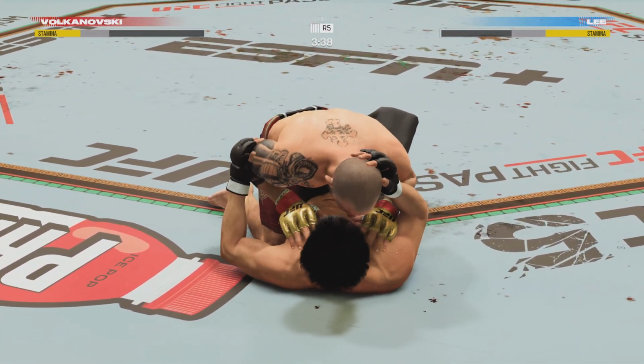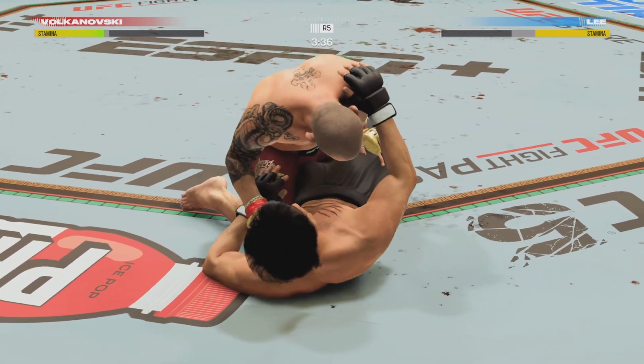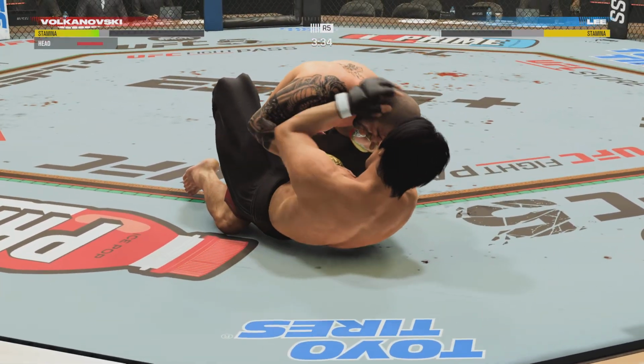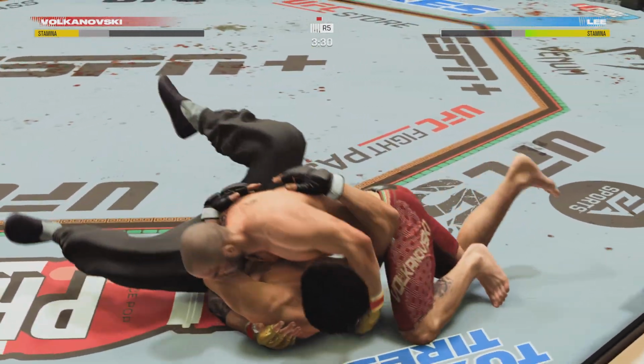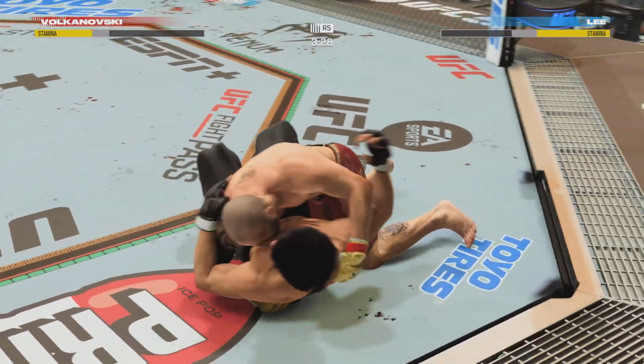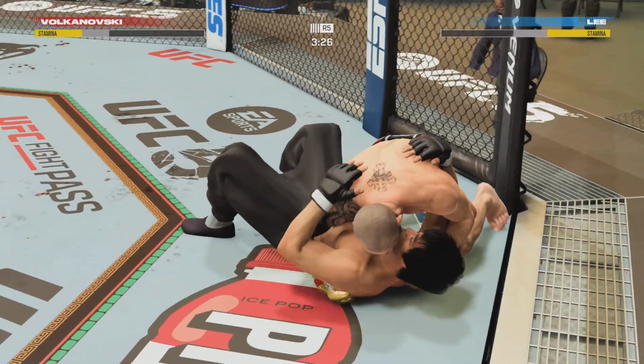Outstanding ground and pound here. Somewhat of a lost art in MMA, at least in terms of making sure that every strike counts. Not an issue for him. He's making every single one of them count. He is not pitty-patting. He's not touching. Every punch that lands, he wants you to feel it.